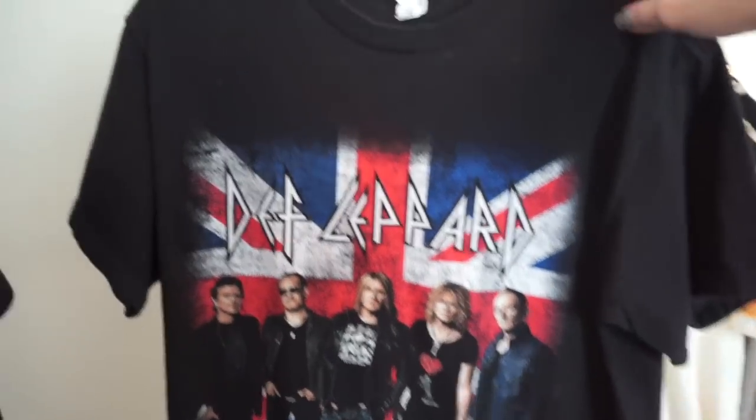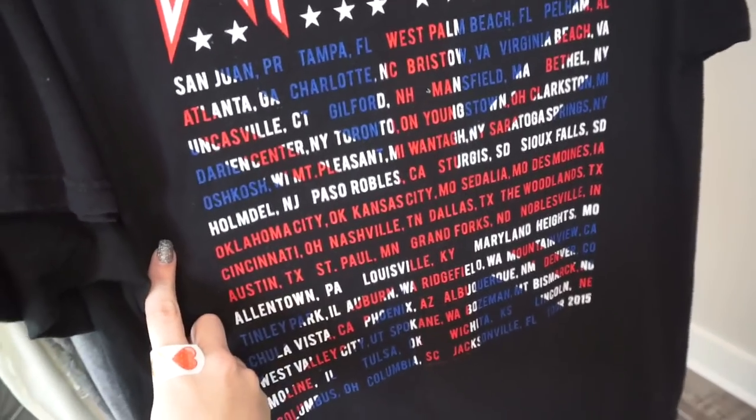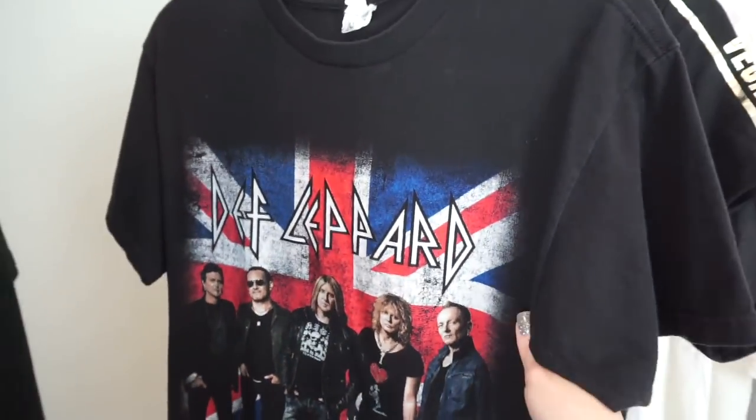And I found a Def Leppard short sleeve tour t-shirt. So it's got the tour dates on the back. I'll list that one at $35.